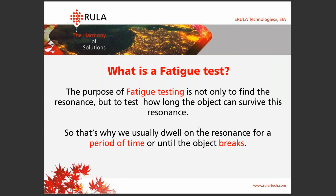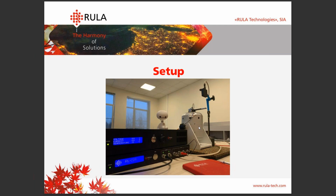So let us introduce our setup. Yeah, in the picture you can see the common setup which we usually use. So these are the RLC21 controller, RLA200 amplifier, a shaker. On its table we have mounted a turbine blade model which we printed on a 3D printer. On the top of the picture, we have a regular IEPE 10 millivolt per G accelerometer, and for resonance tracking, we are going to use a laser vibrometer.